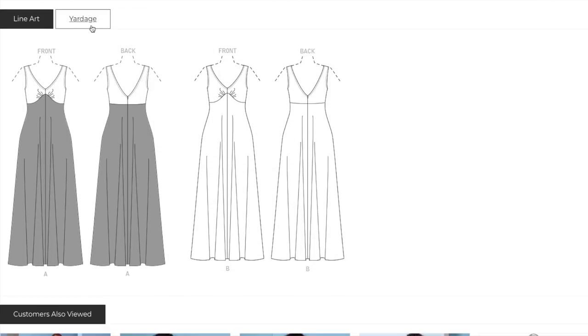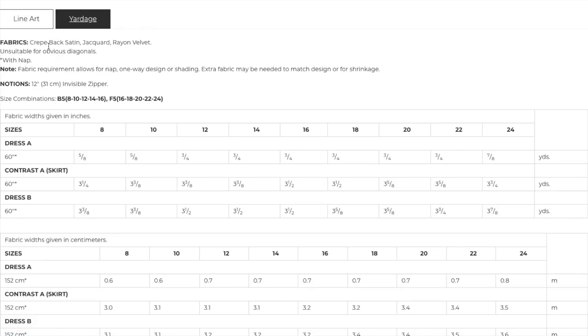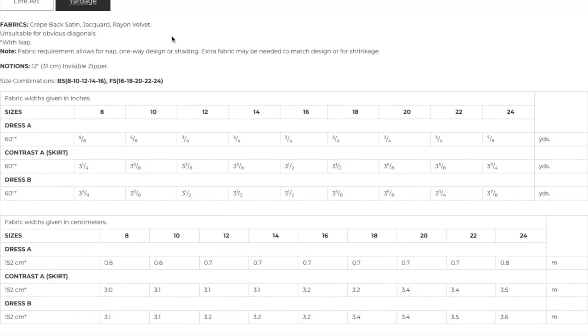All right, yardage. So crepe back satin, like I mentioned, jacquard. That's actually an interesting suggestion because when you have jacquard, once it's the reverse, it's like the negative sides. What is dark and filled in on one side will be light on the other. And then rayon velvet. I've actually never even heard of rayon velvet before. Sounds amazing. And then all you need for notions is a 12-inch zipper.